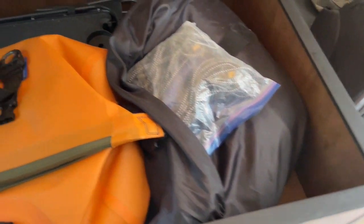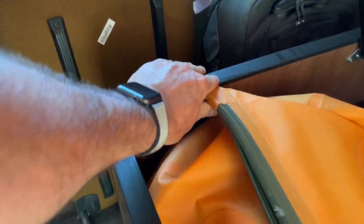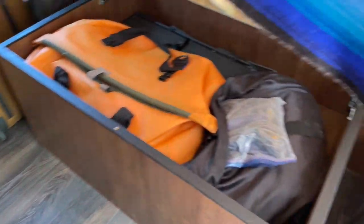So there's some gas struts. You can see we already have some stuff under here. So that's really nice to have. In fact, I can see this is getting squished. I'm gonna fix that. Okay, close that back up. So there's lots of nice storage there.